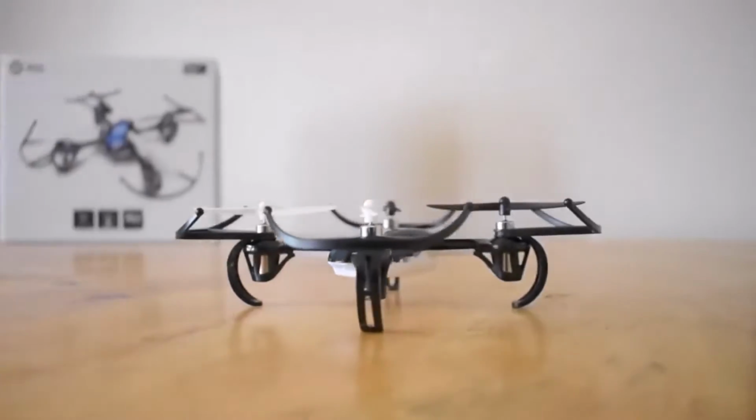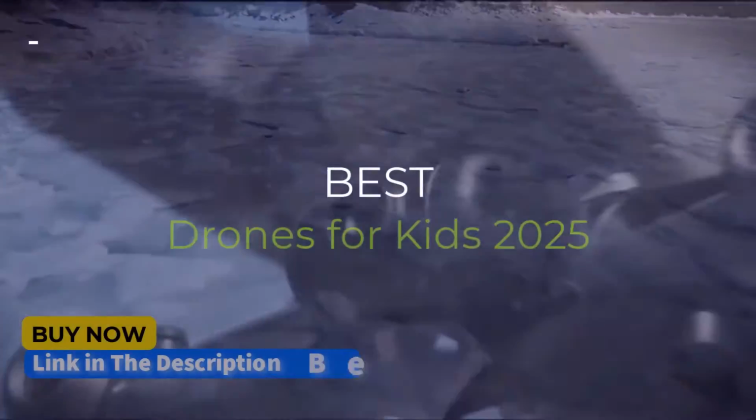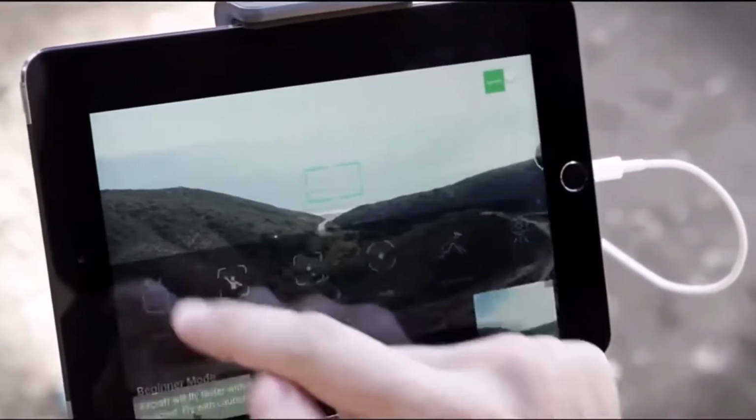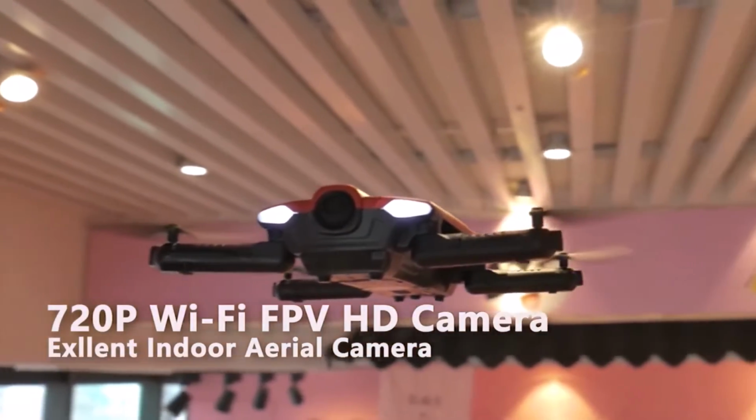Are you looking for the perfect drone for your kid in 2025? Whether it's their first flight or they're ready to level up, we've tested the safest, coolest, and most fun drones out there. Stick around. Your ideal pick might just be flying into view.